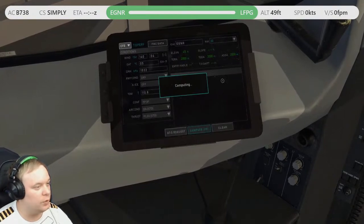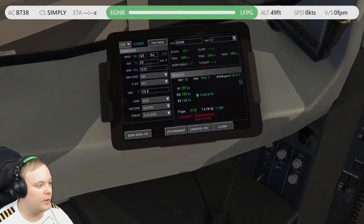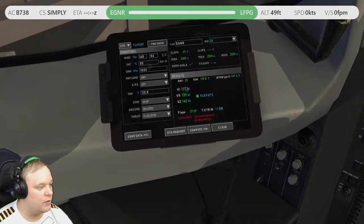So now we'll press compute. Red Robert, hello mate, welcome. So there we go. We have our flex temperatures and we have our V1s and stuff.